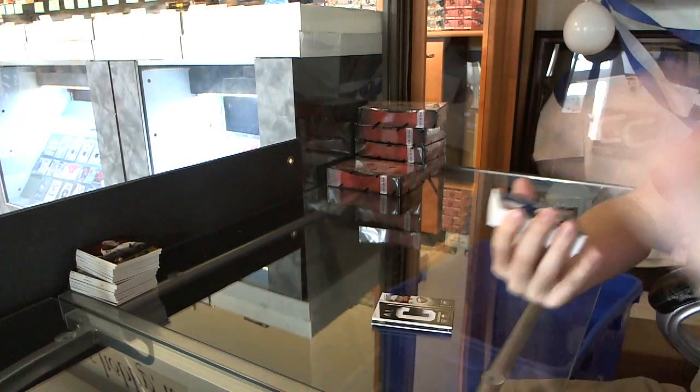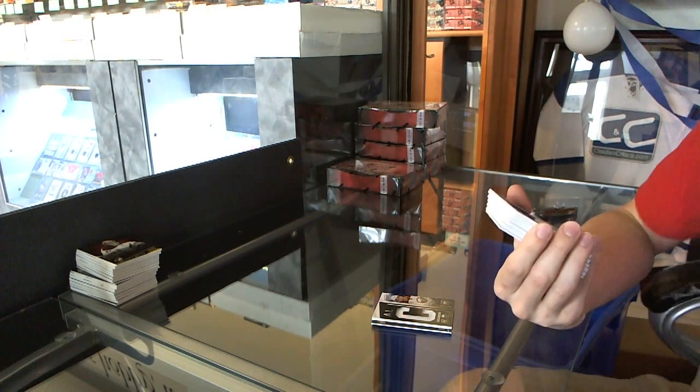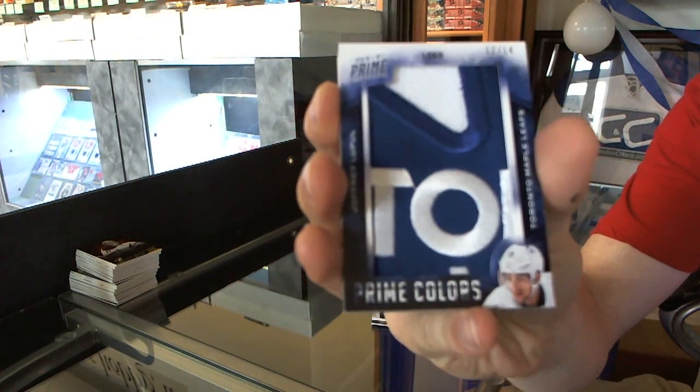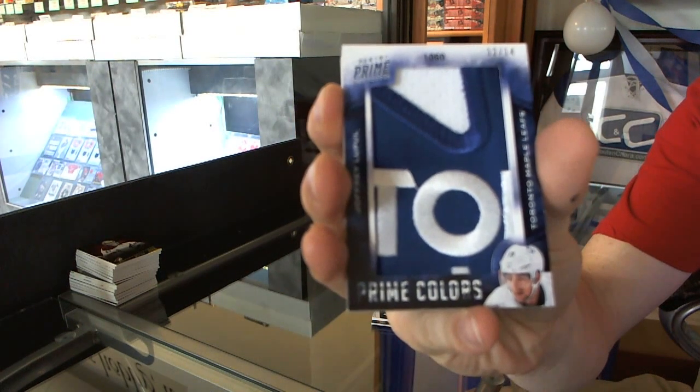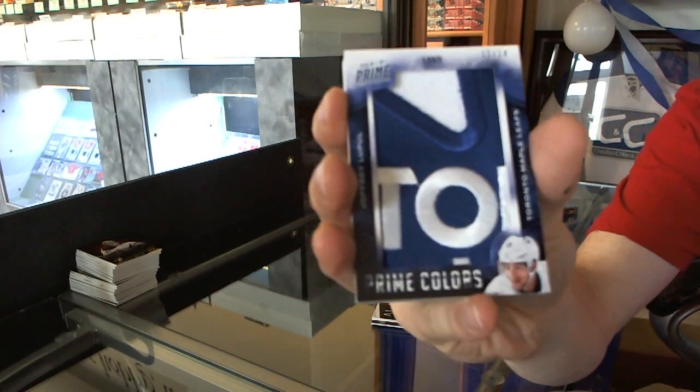Oh, that's neat. We've got a Prime Colors logo, number 12 of 14 for the Toronto Maple Leafs, Joffrey Lupul. 12 of 14, Joffrey Lupul.